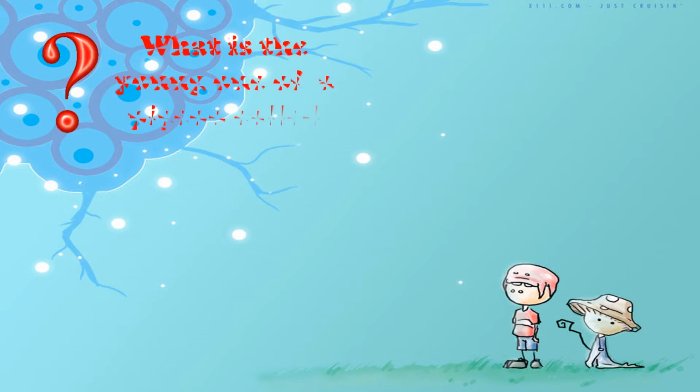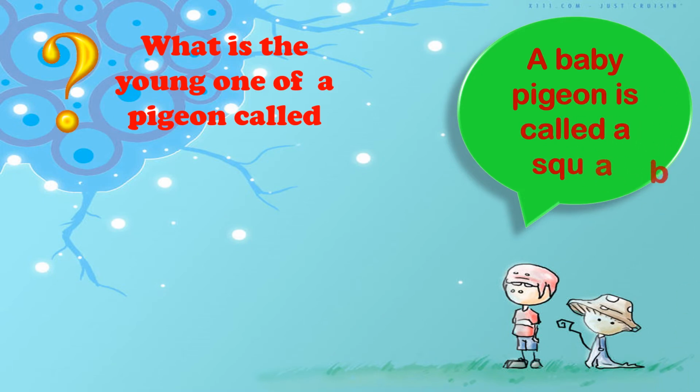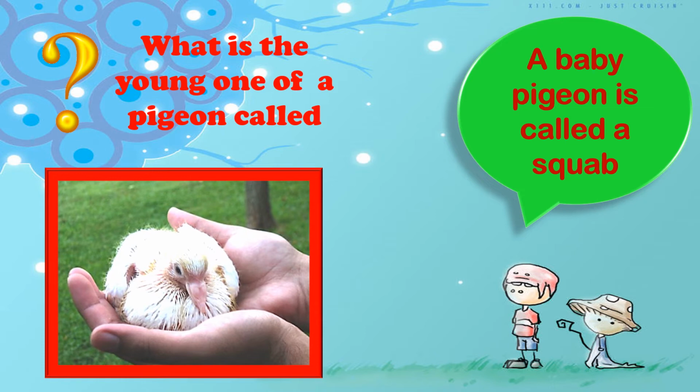What is the young one of a pigeon called? A baby pigeon is called a squab. Now, these baby pigeons can double their weight in 1 day, but it takes 3 days for their hearts to start beating and 4 days for these little baby pigeons or squabs to open their eyes.